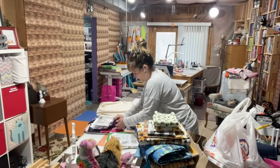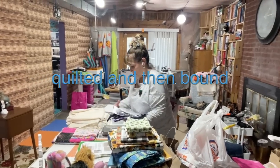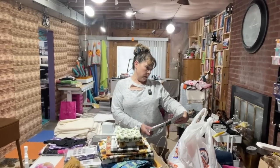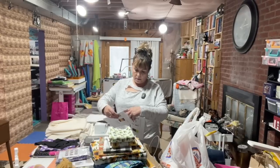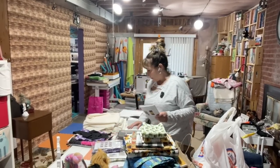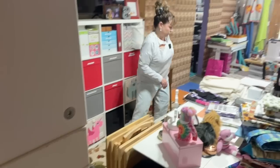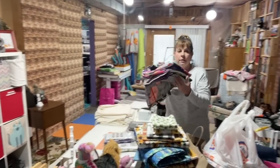This stack, here are 2 quilts that need to be bound. This is my table runner that needs to be bound. These are the instructions. So let's see, I can put these in my pattern drawer. Okay. So these need to be quilted.